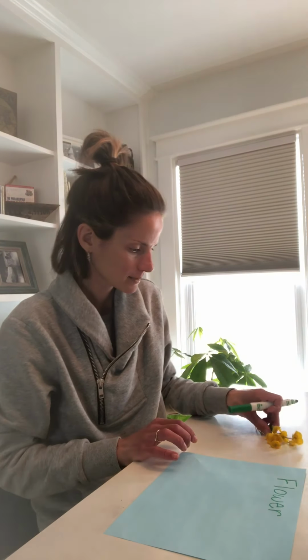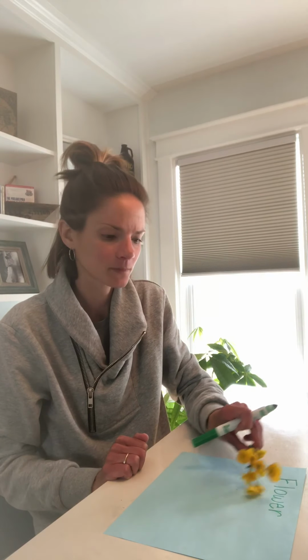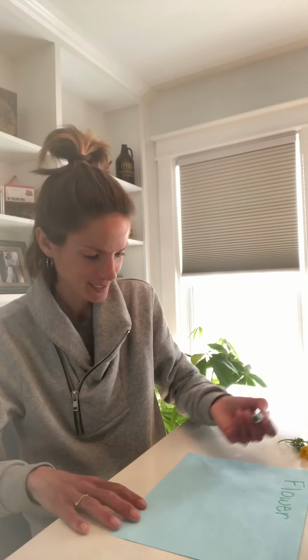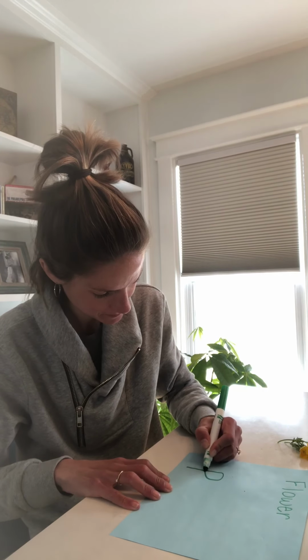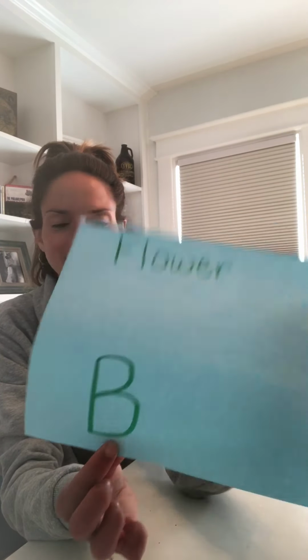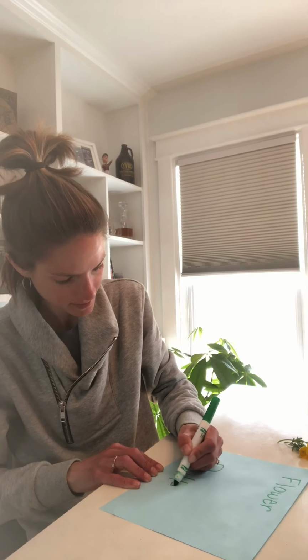Flower. These are buttercups. We could even write buttercups as well. Buttercups. Like Bayron. What letter might that start with? Let's write it. I'll write it first. What letter do you see there? That's the letter B. Let's write the whole word. Buttercups.